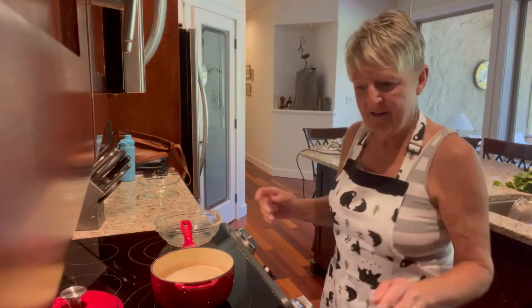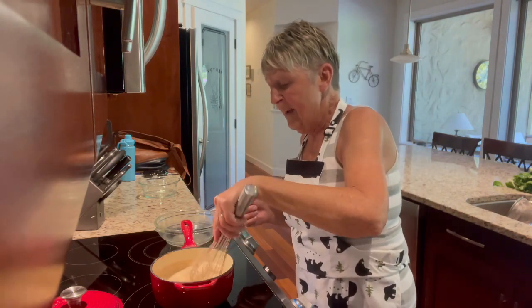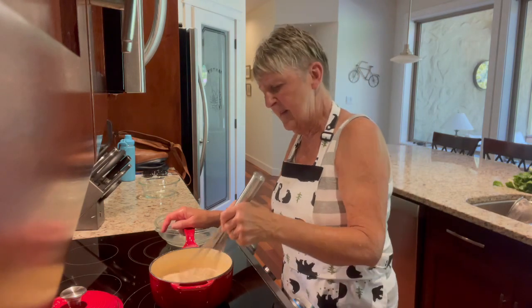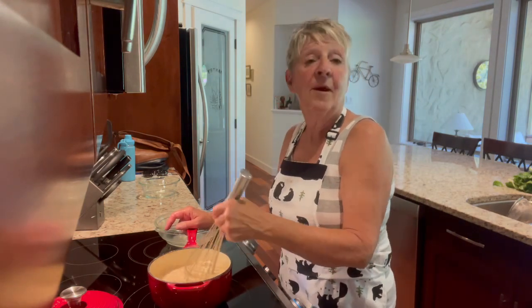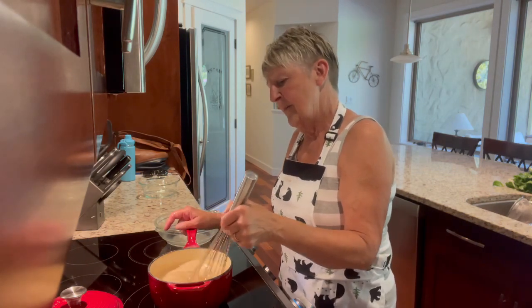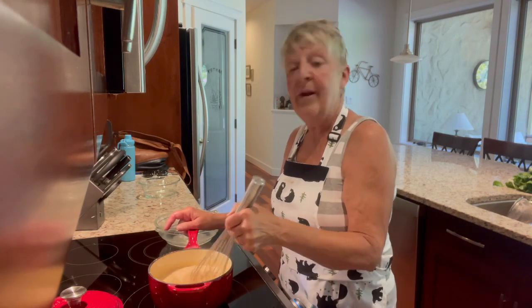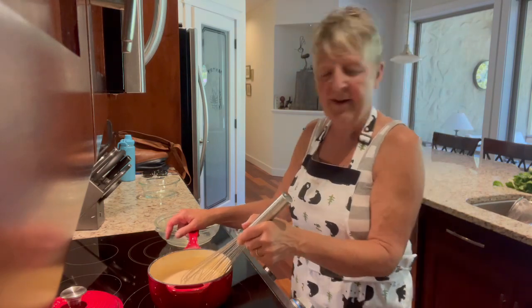All right. So now we're just gonna use a whisk and we are just gonna cook it, because the flour and the eggs that we put in are just gonna thicken it to make it just like a pudding. So it's just a matter of stirring. Doesn't take very long. I think it's already getting thicker. So you'll have to let me know in the comments if you try it.